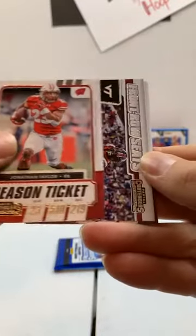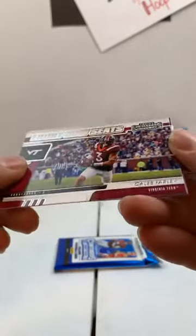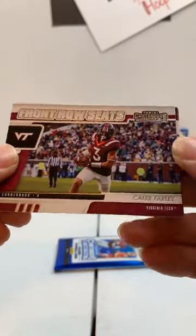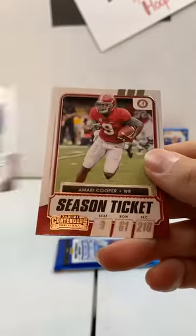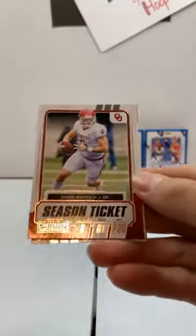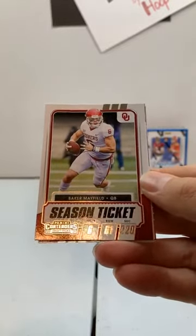Chenault Jr., Jonathan Taylor, rookie, Caleb Farley. Dak Prescott, Von Miller, Amari Cooper. We still got two boxes to get a top round autograph. I've made the call. Hadn't worked yet, but maybe it will.